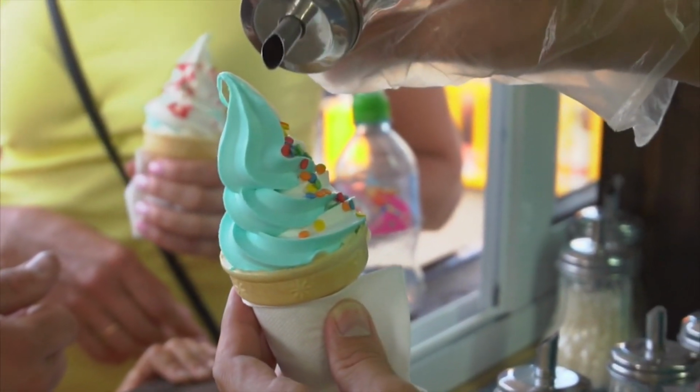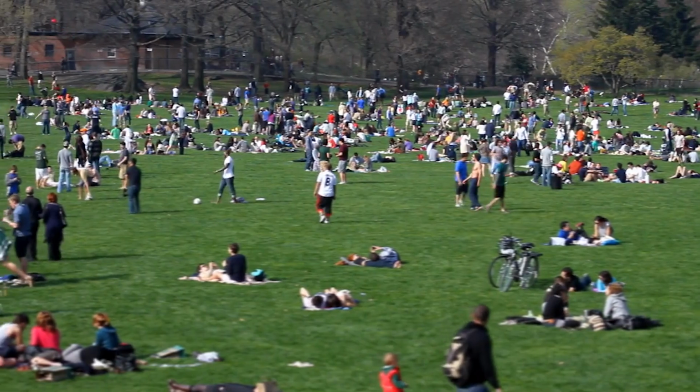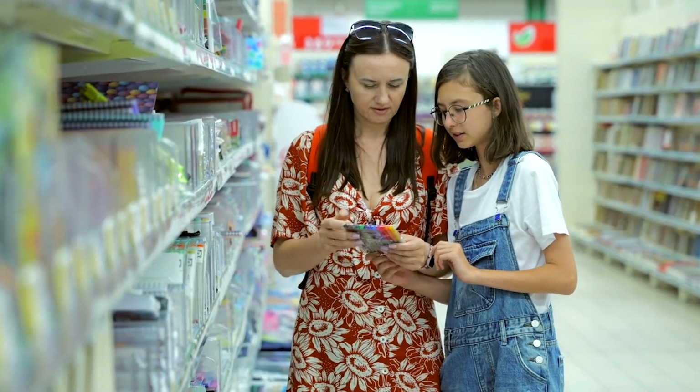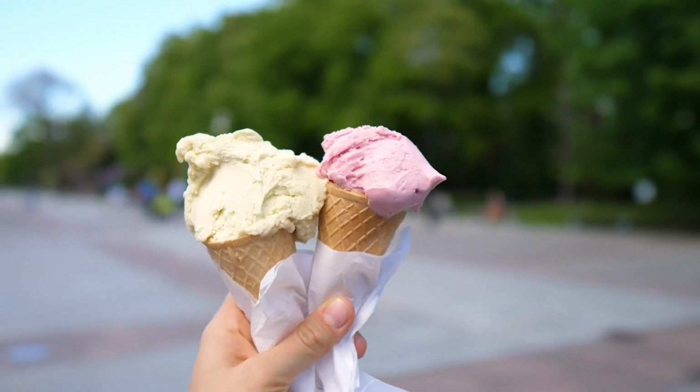Offer customizable toppings and flavors for an edge. Kids' birthday parties, school events, or even weekend park pop-ups could be your playground. With minimal ingredients and a fun product, it's easy to gain local popularity. Once word spreads, you'll have more orders than you can scoop.